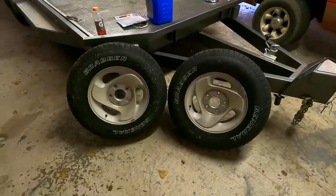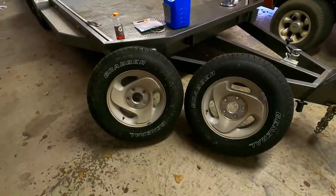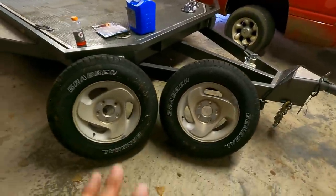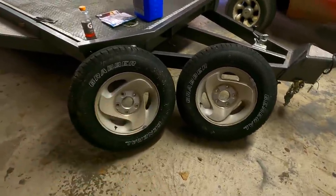In fact, I had to drive about an hour and 45 minutes away to go pick these up. They were bare wheels, no center caps, no tires, but I got these. These are the original equipment wheels for this truck. All right. I got these for $150. I think it was a steal of a deal. The wheels are in good shape. They need a little cleaning, but they're in good shape.